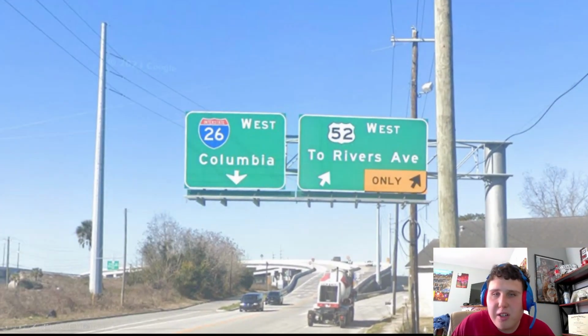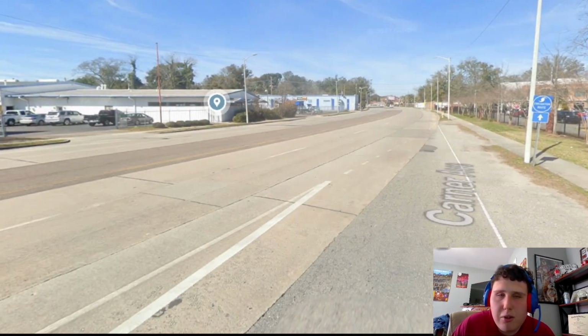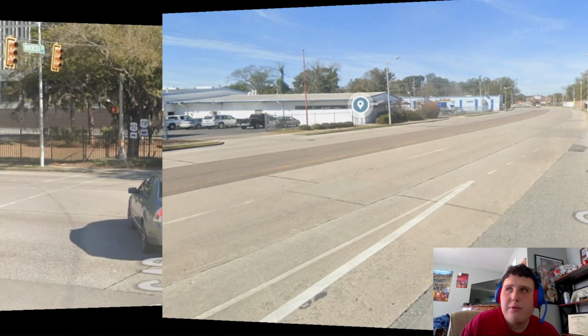Our first major intersection after leaving that other intersection is Interstate 26, which is signed west for Columbia, while 52 is just signed west to Rivers Avenue. Shortly after meeting Interstate 26, we meet US Highway 78, and US 78 and 52 are going to be concurrent as we head through North Charleston and out of Charleston itself.